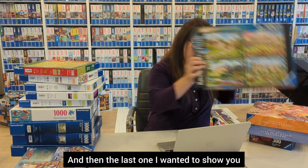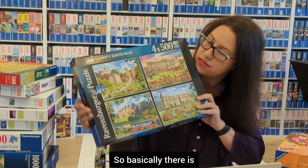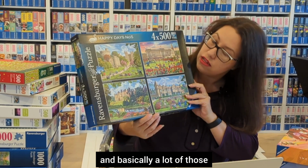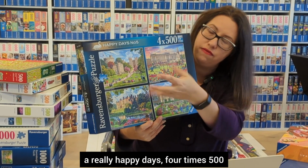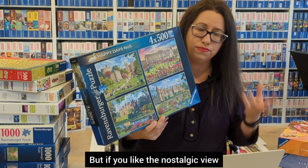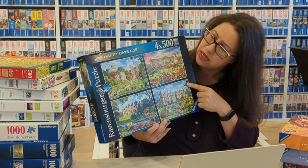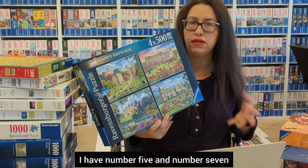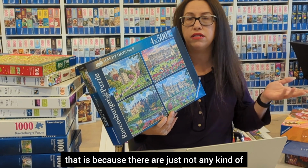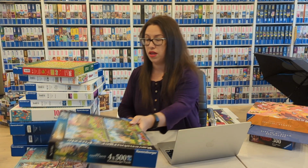The last one I wanted to show you is a puzzle from 2022, called Royal Residences. It's Happy Days number 5, and the artist is Steve Crisp. A lot of those Happy Days 4 times 500 puzzles exist again in 1,000 pieces. But if you like the nostalgic view but don't want to do a 1,000 piece puzzle, you can get most of them like that. This is number 5. I have number 5 and number 7. Those are the ones that don't have the equivalent in 1,000 pieces, and the reason I prefer to have them is that there are no replacements in a bigger piece count. I've done it with 4 of them.